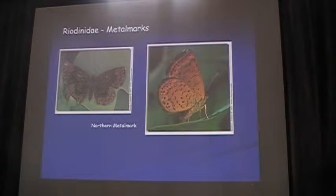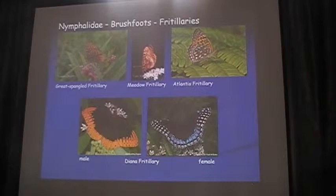Then we get into the brushfoots. This is that big family that's very diverse. So we'll look first at the fritillaries. These are the orange and black butterflies that are quite common. Great spangled are ones that are out now. They're sort of big and orange and black.